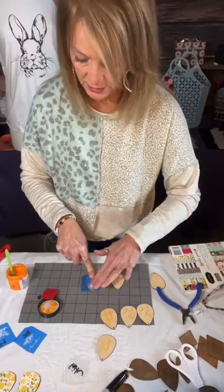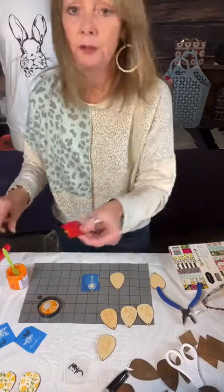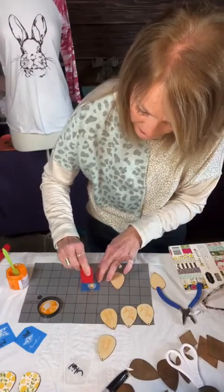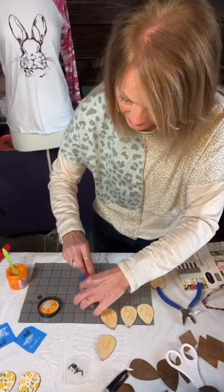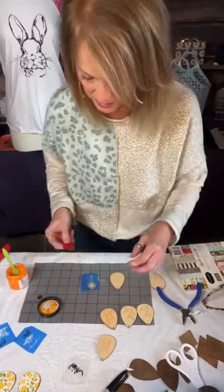So I'm just pushing the stencil down on the piece of wood, putting a little bit of etch cream on there, and then we're just going to go over it. And like I said, you don't need a whole lot. You really don't want to use a whole lot. They recommend that you don't.